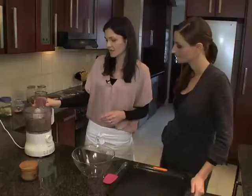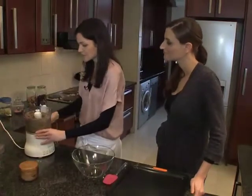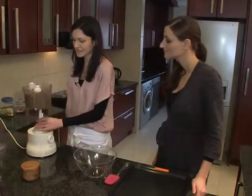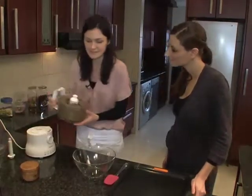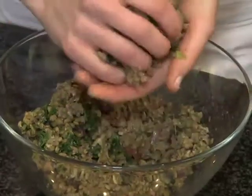It will lose texture. So now it's all mixed together, but there's still some big pieces of mushrooms, and you can see the kale, and there are a few pieces of onion, and that's actually great because you can see then what's in it. It's not just a big mush. I'm transferring it to a bowl to give it a second mix and to start shaping it. You can just use your hands and make little burgers out of it.